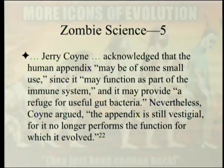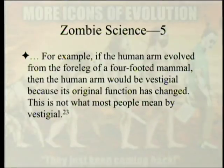Nevertheless, Coyne argued, the appendix is still vestigial, for it no longer performs the function for which it evolved. Helping to digest grass in rabbits, I guess. For example, here's the problem with that argument. If the human arm evolved from the foreleg of a four-footed mammal, then the human arm would be vestigial because its original function has changed. But that is not what most people mean by vestigial.